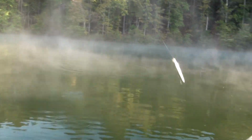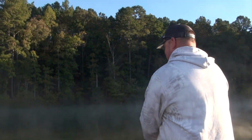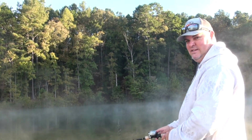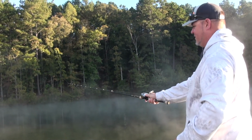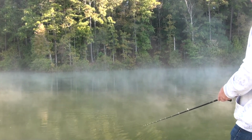Oh no. Show me what he hit. So we're throwing a little wake bait. Finally got one of these top water spots to commit. Came off on the way to the boat, but we're not giving up.